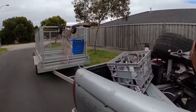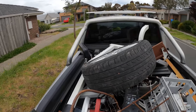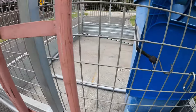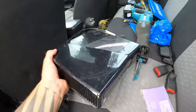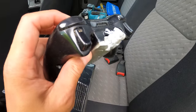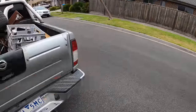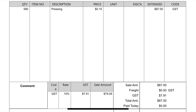Scrappers. Another scrap run, done and dusted. Looking pretty good at the back here. Couple alloy rims. It's always nice to see alloy rims. This bench press I'll probably resell. In the back we just got that alley frame. And in the back seat, we got a Xbox 360 and all the cords. Oh, that's from last scrap run. Oh, not the sticky tape, bro. Well, that's pretty cool. Yes, yes, yes. All right, let's crunch some numbers, eh? Today, we saved 580 kilos of pressing, still 15 cents, for $87 exactly. Not too bad. Not too bad.